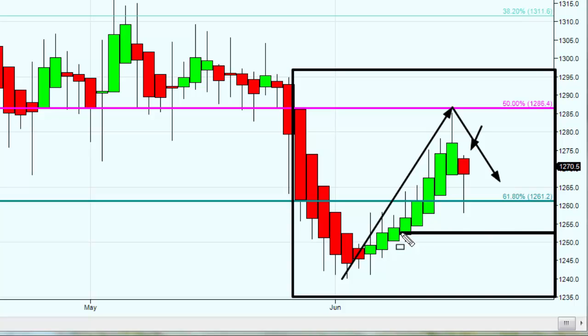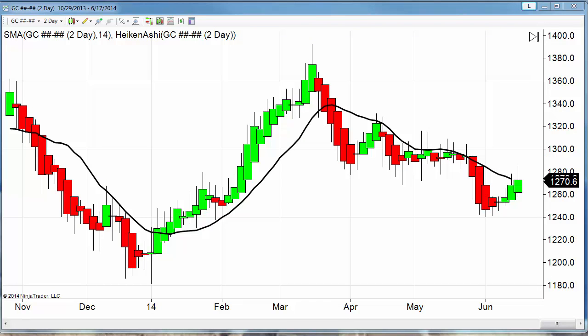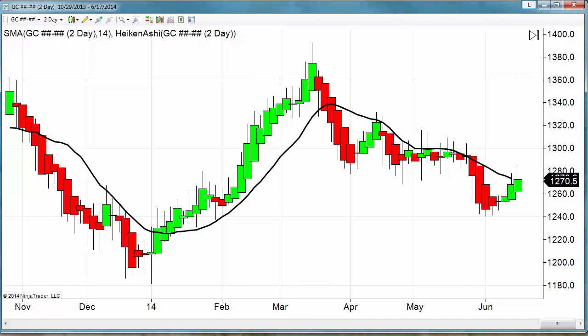We got in at 53 and then out between, whether you got out at 69 or 83, we took up a pretty sizable percentage of this last move. We've pulled up a 2-day chart. This 2-day chart is in Japanese average format. It has not turned red yet on the 2-day chart.